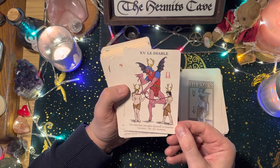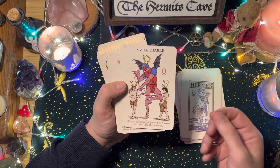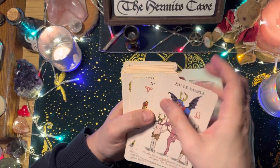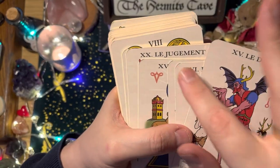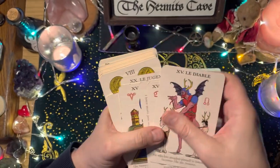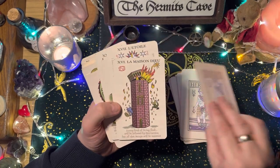Love this Devil card: "He who has attached himself to demons becomes like a demon." That's true. These corners are... The only problem is, yeah, I think that's where those all stuck as well. I don't know if you can see, but each of the top right-hand corner is raised up. I hope that won't be a problem. I can't see it being a problem.